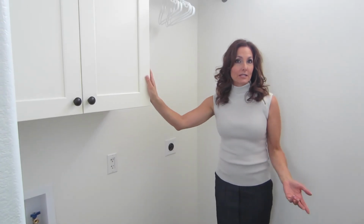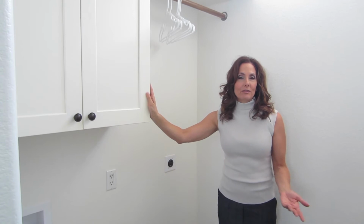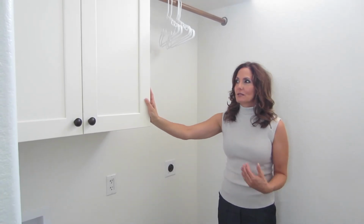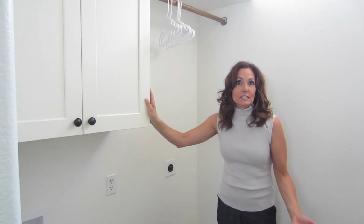I love it. In the laundry room, I actually made a mistake. I only ordered 1 cabinet when I meant to order 2. And sometimes I joke around with my general contractor and say, you know, sometimes when we make the biggest mistakes, we figure out things that are really, really cool.